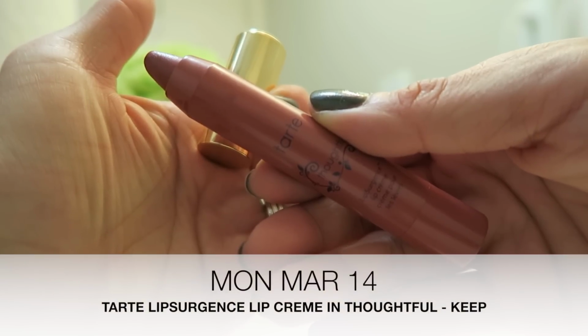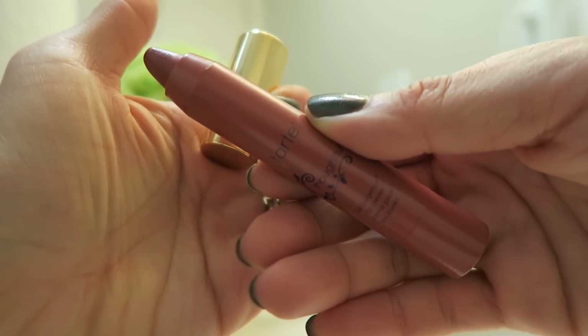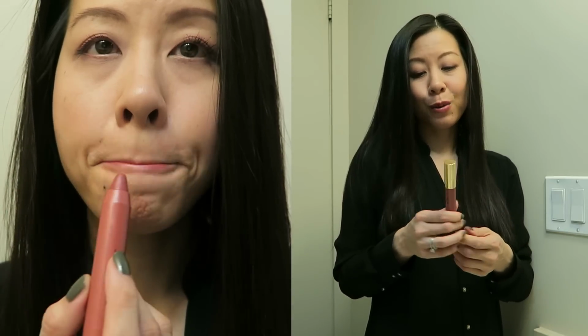Today's lippy is the Tarte LipSurgence Lip Cream in the shade Thoughtful. I've really been loving all of the jumbo lip crayons that I've been wearing lately, and wearing these in succession day after day really reminds me of how much I like this format of lip product. I always say it's one of my favorites, but I rarely ever reach for them, and I'm not sure why that is. Sometimes it's just easier to grab a lipstick, it's smaller, it's easier to pop in my purse, but wearing these just reminds me of how easy they are to apply, how nicely they go on, especially the Tarte and the Clinique ones that I've been wearing lately.